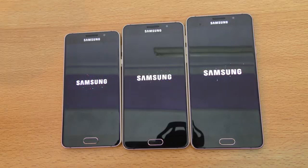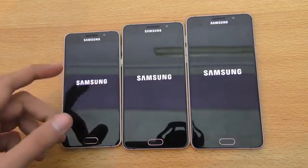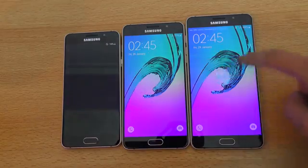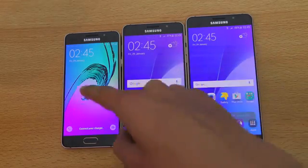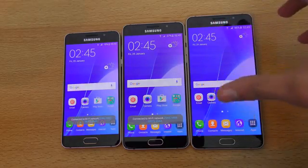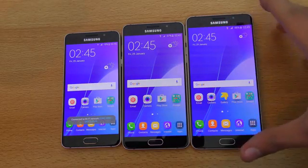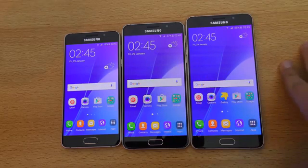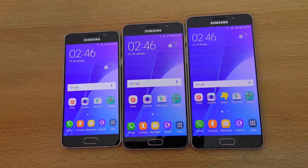Samsung logo. Obviously, specs-wise the A3 is not up to the level of these two phones. Okay, A7, A5 and A3, so they are absolutely in order, but in terms of processor power, these two phones are almost equal. They have the same chipset, Exynos 7 octa core, clocked at 1.6 gigahertz.